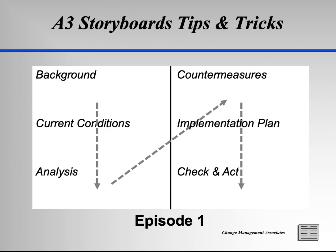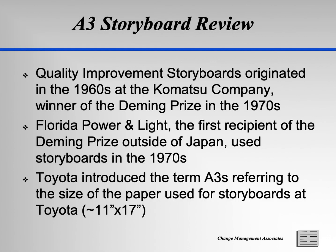However, as can happen with any tool, there can be improper practice in its use. I personally have come across frequent improper practice, which often results in negative experiences for the people who are using A3 storyboards. My hope is that this series will help to correct those practices. Let's start with a little history.